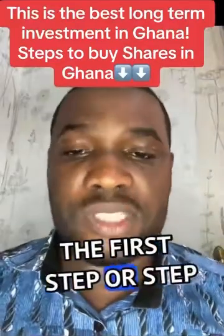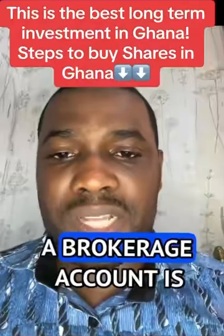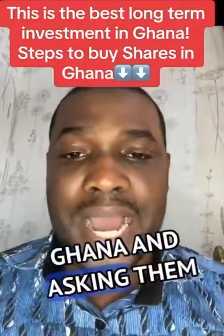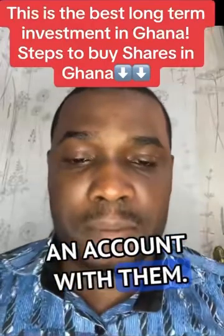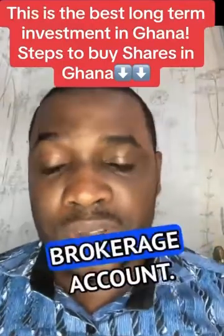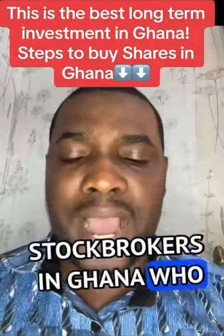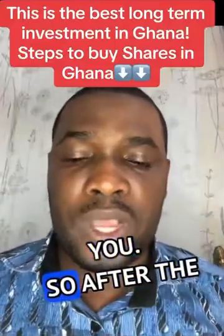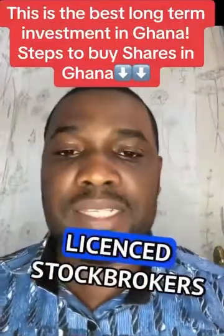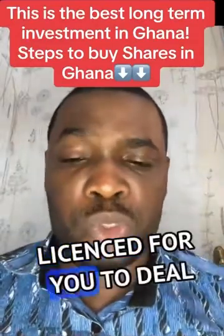The first step, or step one, is that you need to open what you call a brokerage account. A brokerage account is basically like going to a bank, any bank in Ghana, and asking them that you want to open an account with them. So in the area of shares, opening an account is what you call the brokerage account. Now, there are licensed stockbrokers in Ghana who are able to do that for you. So after the video, you can just go to Google, type in licensed stockbrokers in Ghana, and you see a number of stockbrokers that have been licensed for you to deal with.